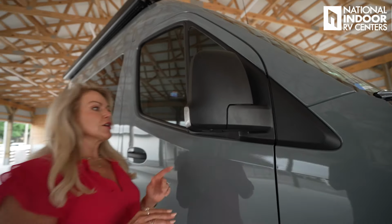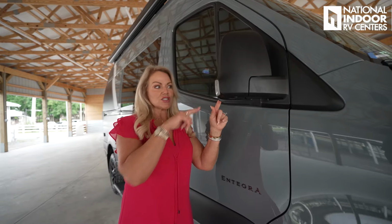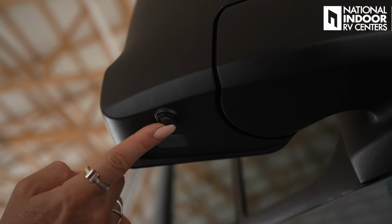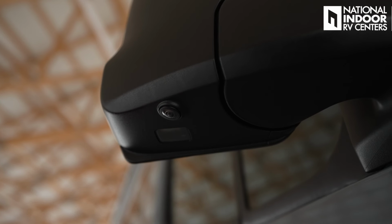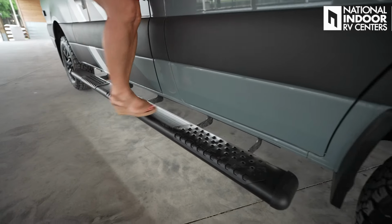Our exterior mirrors are internally controlled and they have defrost. You just have to adjust the bottom portion of those. You've got your marker light turn signal here. And right underneath your side view mirrors, you've got the second camera that's gonna give you that 360 view when you're in park. Now we have the beefed up running board.